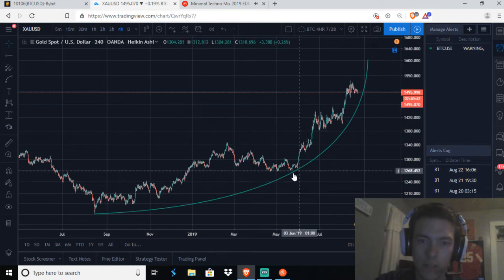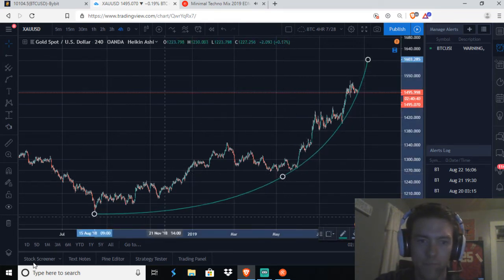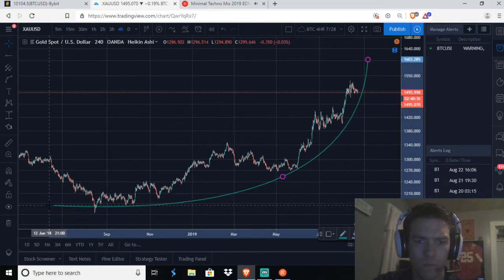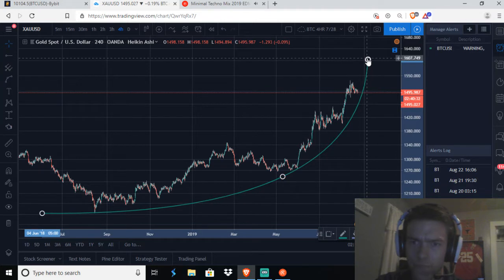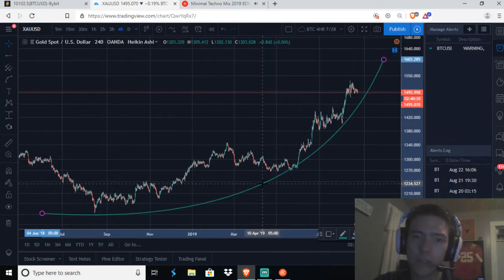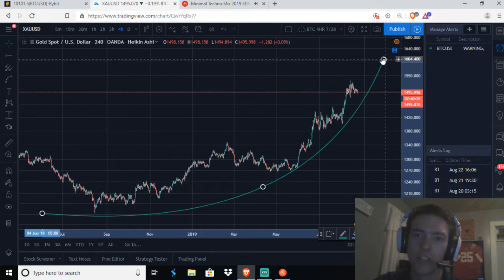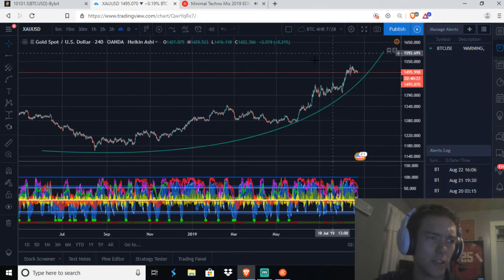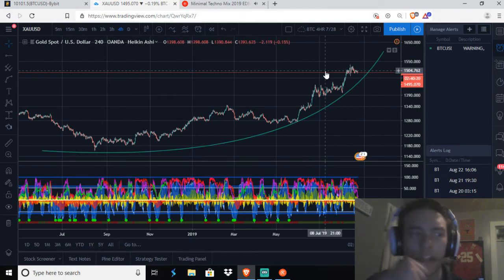I don't know why this damn thing keeps popping up. Kind of invalidates that wick though. This is too parabolic for me. I don't know. Sometimes I like to do these parabolic curves just to get an idea. But this is really starting to look the best. Trader, yeah, shorting gold. It's very interesting right now.